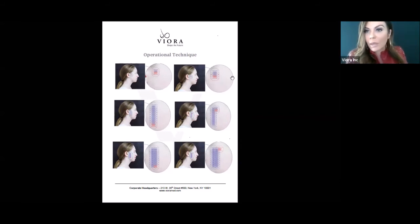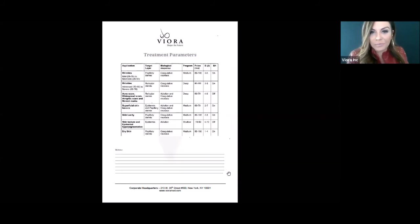So squeezing it helps. Okay. So this is just a little chart here that is helpful on what program do I use when I'm treating wrinkles, acne scars, skin laxity, or dry skin: the program, the depth that you're going to be using, the pulse duration, the energy range, and if the smart heat is on or off. Remember, when we're just doing ablation, skin textural and epidermal hyperpigmentation, the smart heat will turn off. So just a nice little chart to help you guys.